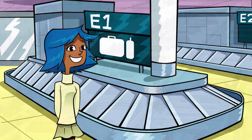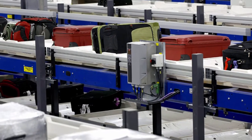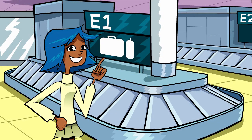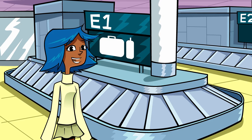As your bag makes its journey, its barcode is scanned along the way by computers, which will divert it to different conveyors at just the right time to ensure it arrives at the correct gate. If the computers can't see a barcode, the bags will be diverted to have a manual scan. The system is so clever that if there is a blockage, bags can be rerouted around diversions.